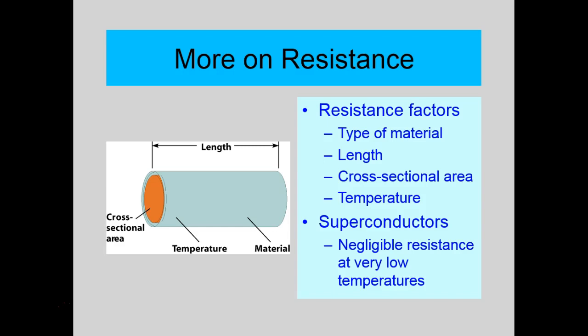In a wire, the larger the diameter, the easier it is for the charges to move, even though they don't move very fast. In this tinier wire, there's more resistance on the edge than there is in the middle. So the smaller the wire, more and more resistance. So the length of the wire made a difference.